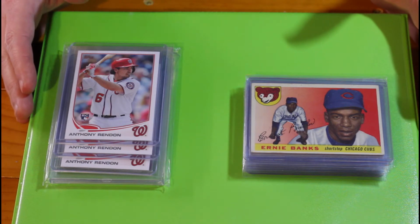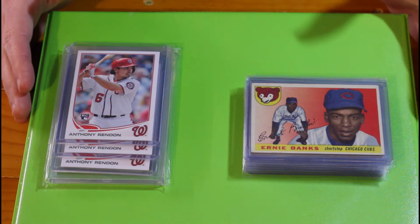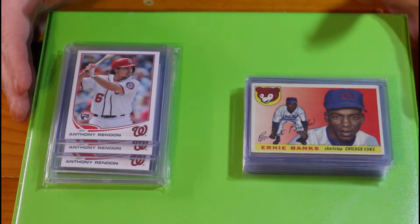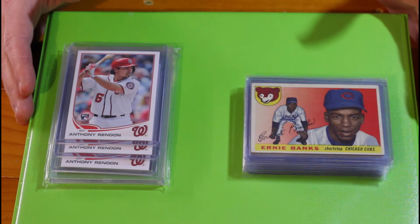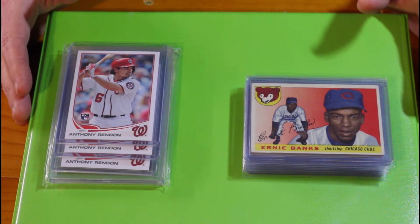So I've become a pretty big Anthony Rendon fan. I think he's a great ball player with a great character. So I've been looking at picking up his rookie card, his 2013 Topps Update base card.